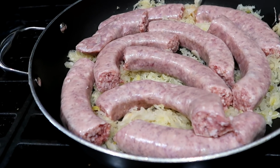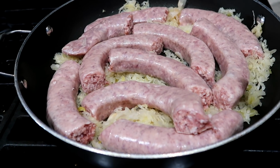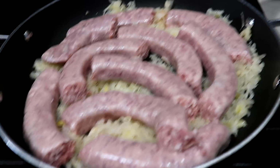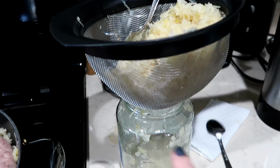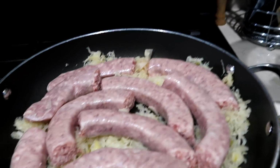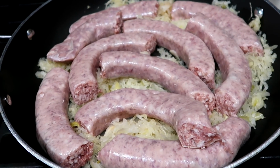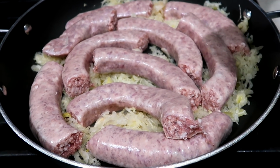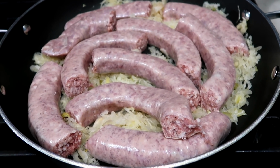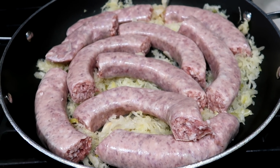Okay, so I am just going to fry this up on the stove. You can also put this in a Corningware baking dish and bake it in the oven. I drained the sauerkraut in a strainer. It's just draining right into the jar. And then I put some sauerkraut in the pan, and then I cut the sausages up to the size of a hot dog bun. My husband wants to eat this in a hot dog bun, so that's why that's cut up. And I'm going to let that simmer in that before I dump the rest of the sauerkraut over the top of it.